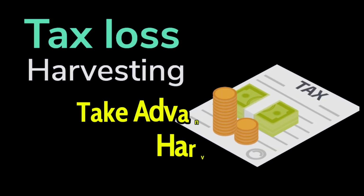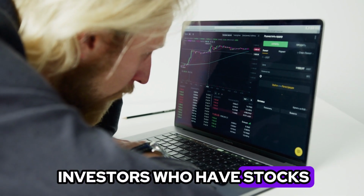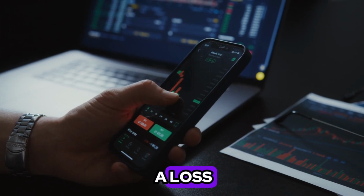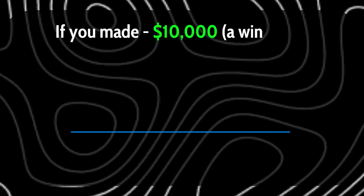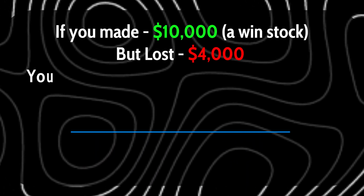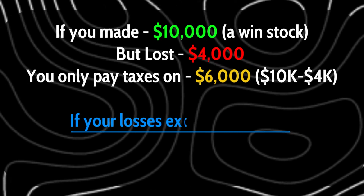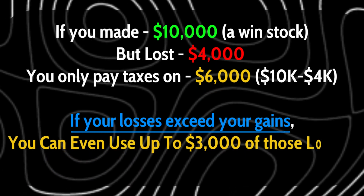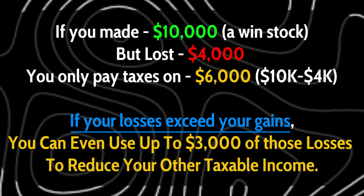6. Take advantage of tax loss harvesting. This strategy is for investors who have stocks or assets that didn't perform well. By selling investments at a loss, you can offset the taxes on your gains from winning investments. For example, if you made $10,000 from one stock but lost $4,000 on another, you only pay taxes on the $6,000 net gain. If your losses exceed your gains, you can even use up to $3,000 of those losses to reduce your other taxable income.